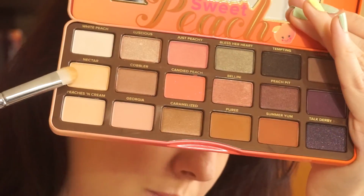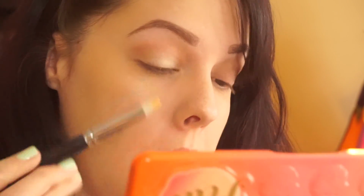Taking my Wet n Wild brush, I'm going to put Georgia into the crease. That is a light crease shade. It's just going to be very subtle. Now I'm going to take that lovely shade. It's a yellowy, champagne-y color called Nectar. I'm going to throw that on my lid. And that alone is going to wake my eyes up. A nice, bright, light shade like that is great when you're tired because it just makes you look youthful and awake. And then I blend out the edges because nobody likes harsh lines.